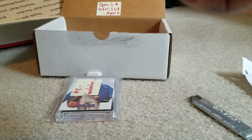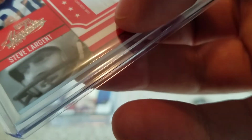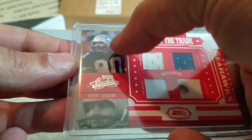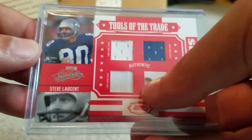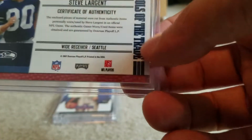And it is all game worn. This says game worn jersey. Game worn jersey. Game worn pants. And game worn shoes. So you got two pieces of the jersey, the blue and the white. So the numbers and then the blue. And then you've got the white pants. And it looks like, I'm not sure if that's like the air hole or an eyelet hole from the shoe. And it's numbered 15 to 25. Wow. Wow.